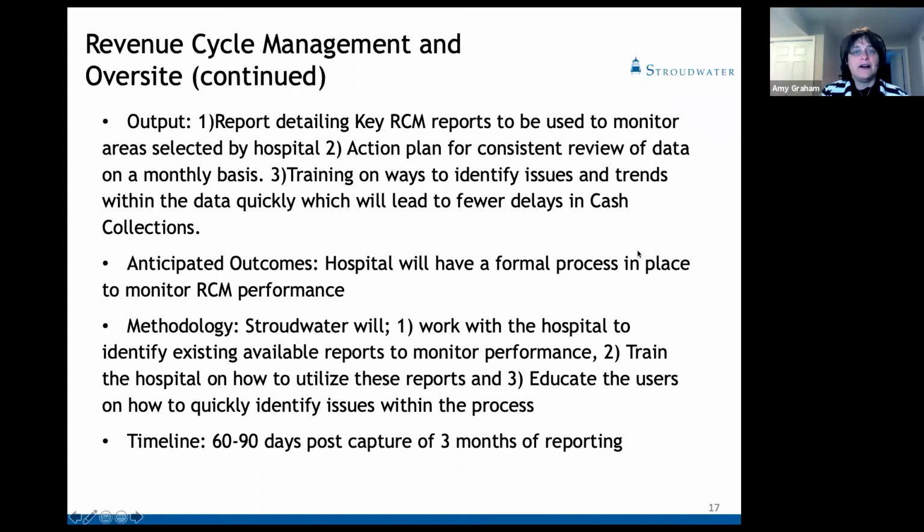The anticipated outcome is that the hospital will have a formal process in place to manage revenue cycle performance. And we will do this by working with the hospitals again, using their available information, train the hospital on how to utilize the reports, because a lot of times they have the reports, they just don't know what to do with them. So we're going to train them on how to utilize these reports and then educate the users on how to identify issues that come within those processes.